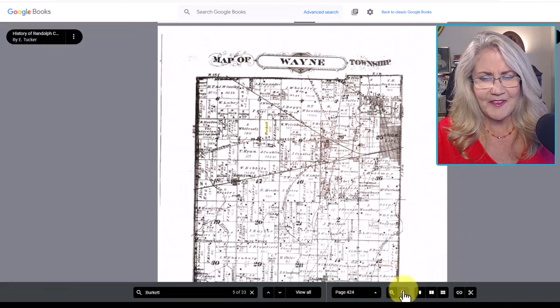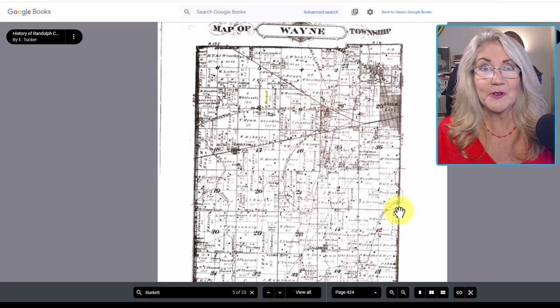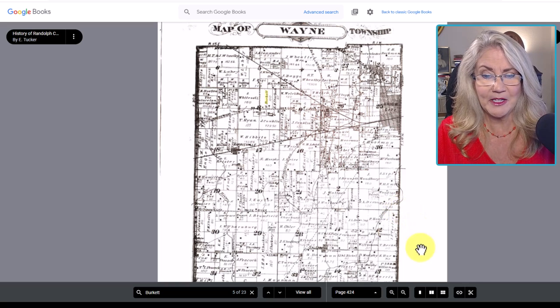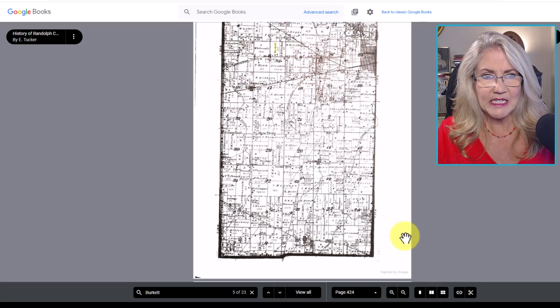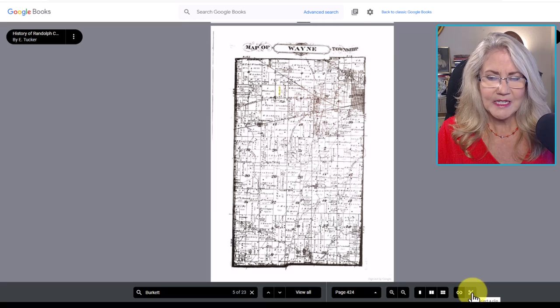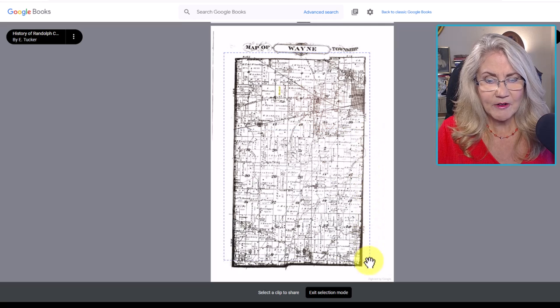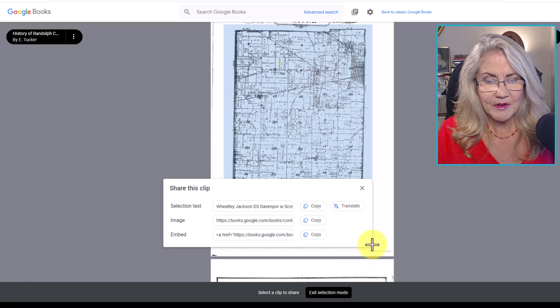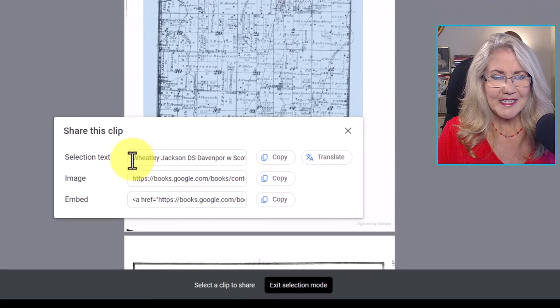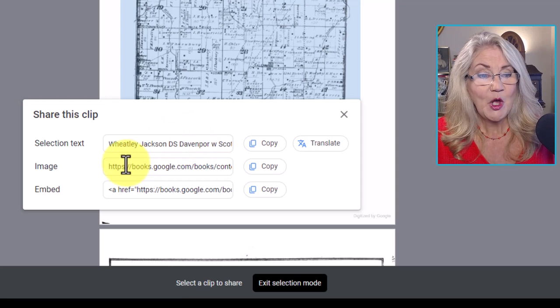Fantastic. I love that these old books have these plat maps and here's another tool you will find down in this menu. Zoom out a little bit so you can see the entire map one more time. And the clipper tool is right here. Select a clip. When we click the scissor icon, now our mouse has turned into a clipper. And I can grab just this map. And notice that it took a lot of the text, which is kind of crazy because this is a map, so it's a bunch of jumbled text, but we have the image.